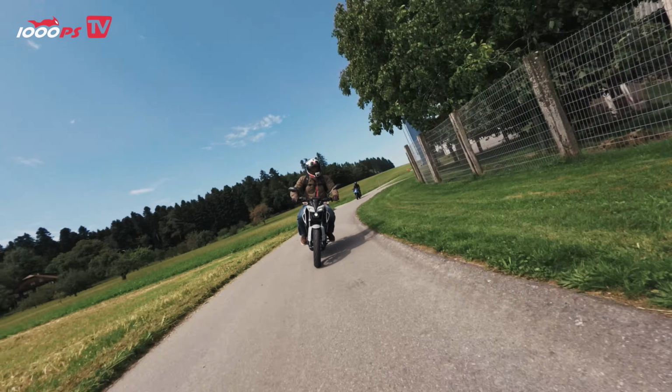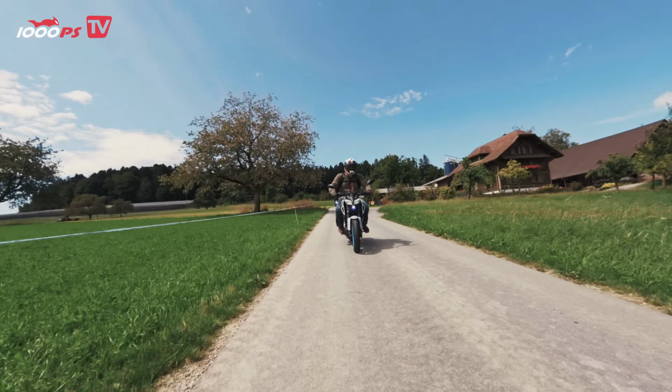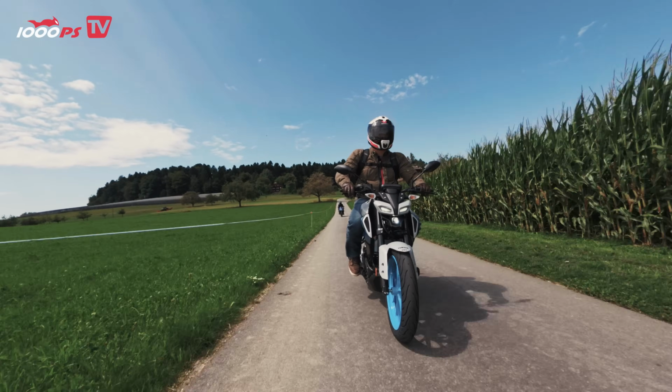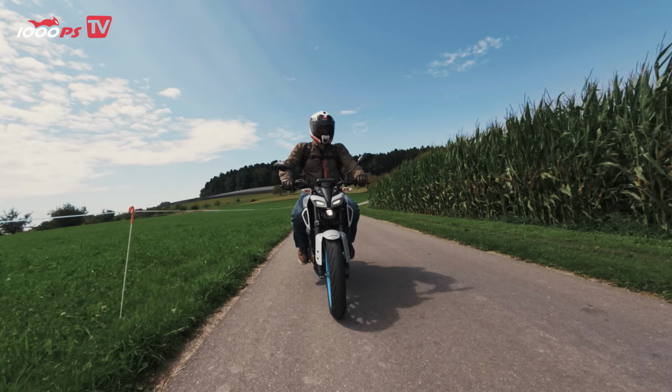You can really wait until the fuel price drops again. 500 kilometers of range is just crazy. Maybe you wouldn't do it all in one go, but a day tour like we did today, heading out of the city, that's definitely possible with these.